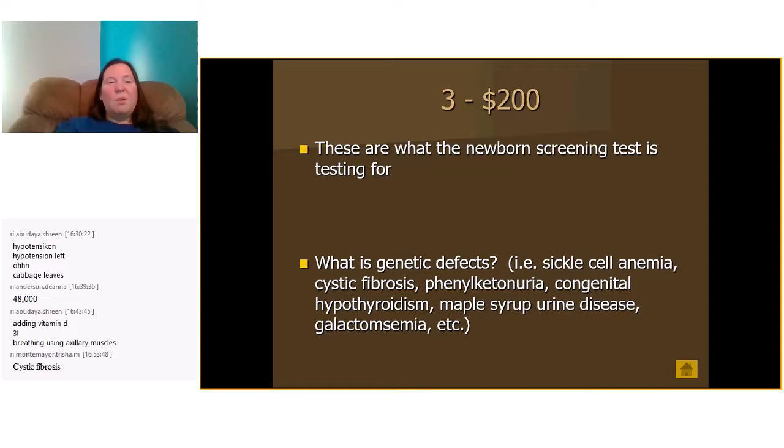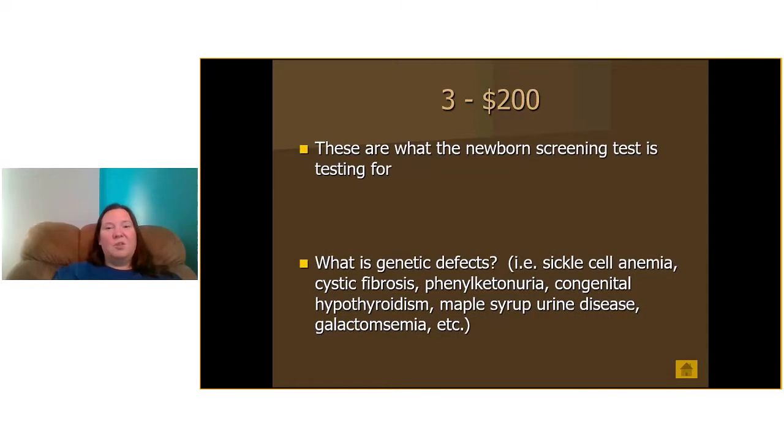So the diseases that fall under the newborn genetic screening test are genetic defects and metabolic disorders. It varies a little bit from state to state, but pretty much all states test for 20 to 22 diseases. There are things like sickle cell anemia, cystic fibrosis, PKU, congenital hypothyroidism, maple syrup urine disease, galactosemia. Those are just some of the examples that we see that are tested.